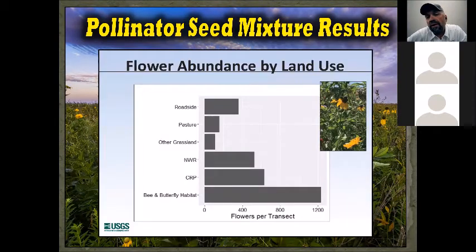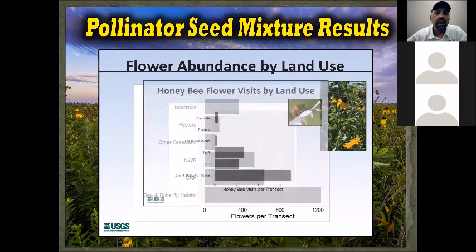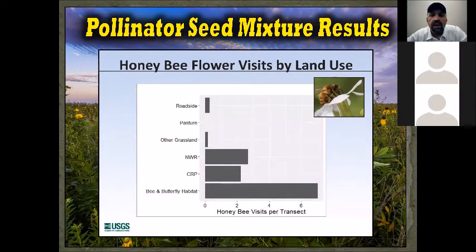And the first thing that we found is that Bee and Butterfly Habitat Fund seed mixtures had twice as many flowers as everything else out there that was available on the landscape. Twice as many flowers. When it came to honeybees, we had 3 times the number of honeybee visits than anything else that was out there. That includes other programs that were designed to produce pollinator benefits.